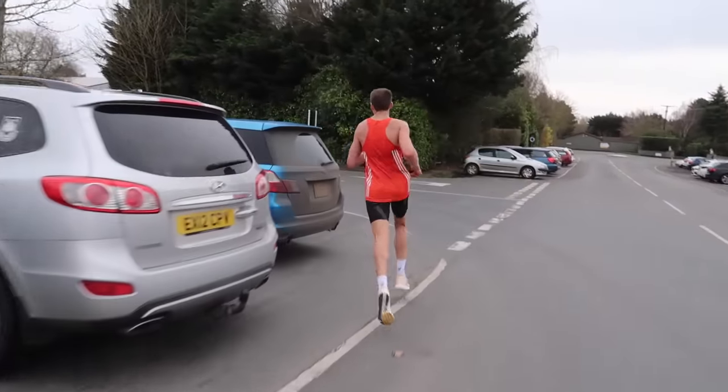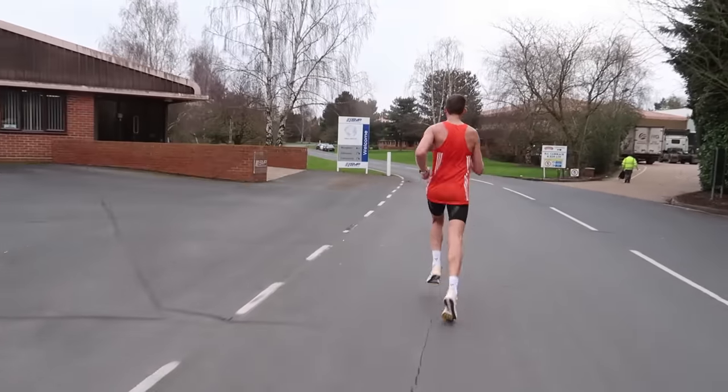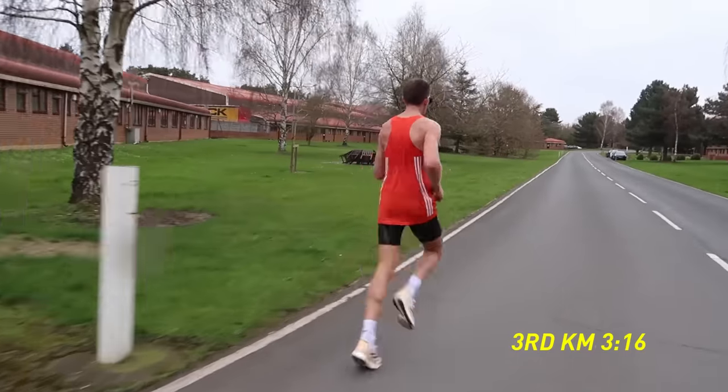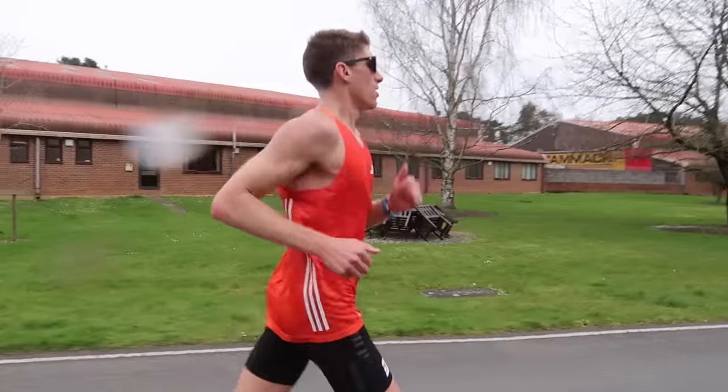Push too hard in these sessions and that just delays recovery. And remember, a successful marathon is a collective of consistent training. So you want to have lots of really good little bits rather than one or two really big one-offs.